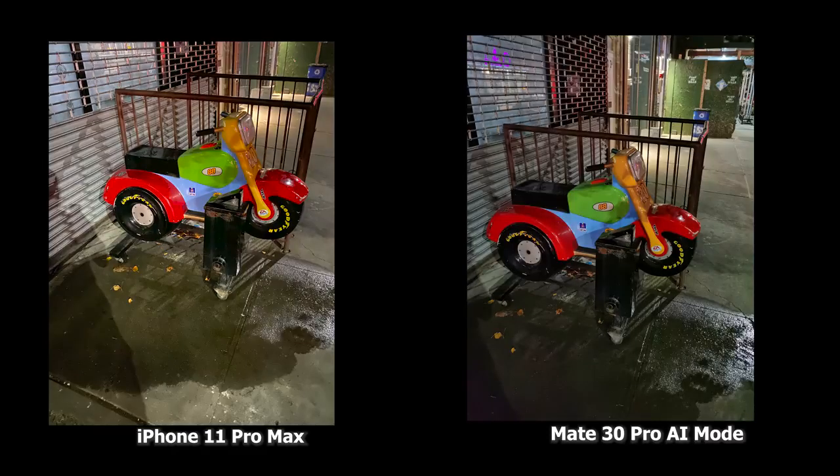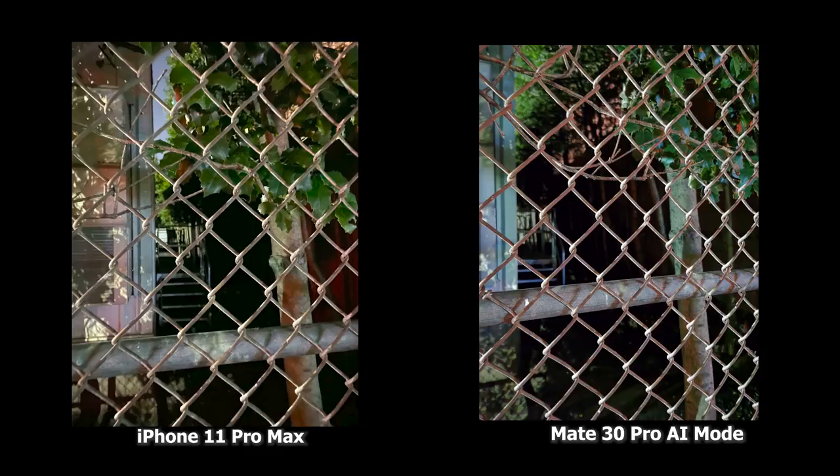Here's a shot outside, and I like what the iPhone has done here, a much brighter image as opposed to what the Mate 30 Pro AI mode has done, where the item in the image on the iPhone is just brighter, the whole scene is brighter compared to the Mate 30 Pro, which is bright but still feels like you're shooting at night. The iPhone has just more light coming in, or at least it feels like there's more light coming in towards the right, filling up the space.